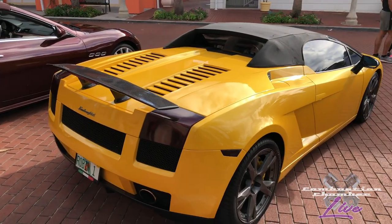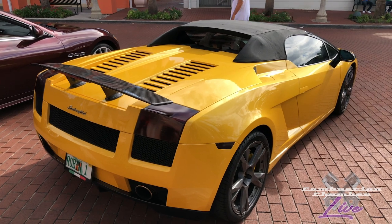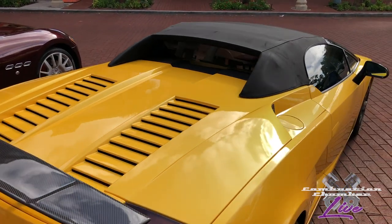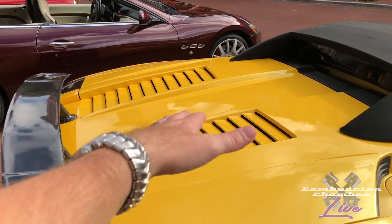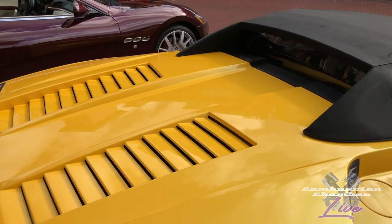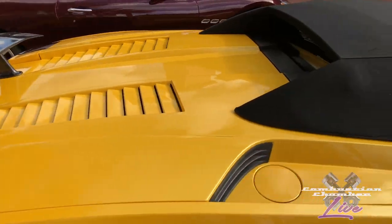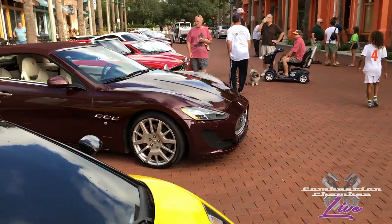I can link to that below as well. But I've never driven a, I've only ridden in a Gallardo. I've never driven one. He's got his top up currently, but if he were to fold it back, this whole back section here where the engine is, this little V10, kind of pops up a little bit, comes back a little bit, and that folds in there. It's a pretty big affair. He's got an aftermarket carbon fiber spoiler on it. Come around here.